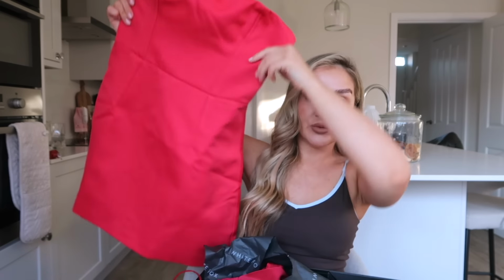Right, then next up, I picked up another thing with kind of holiday in mind, and also Valentine's Day, because that is around the corner, and it's this gorgeous red dress. So I actually already have this dress in black, yet to wear it. So again, that'll be another dress that I take on holiday.